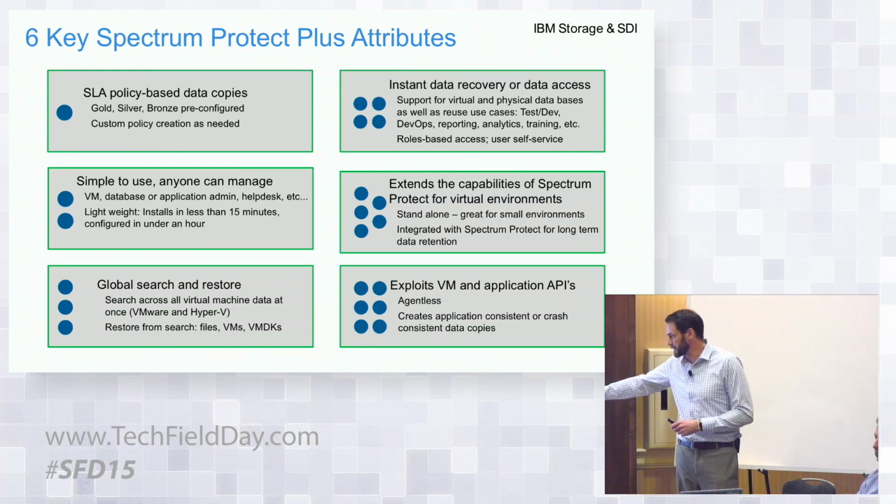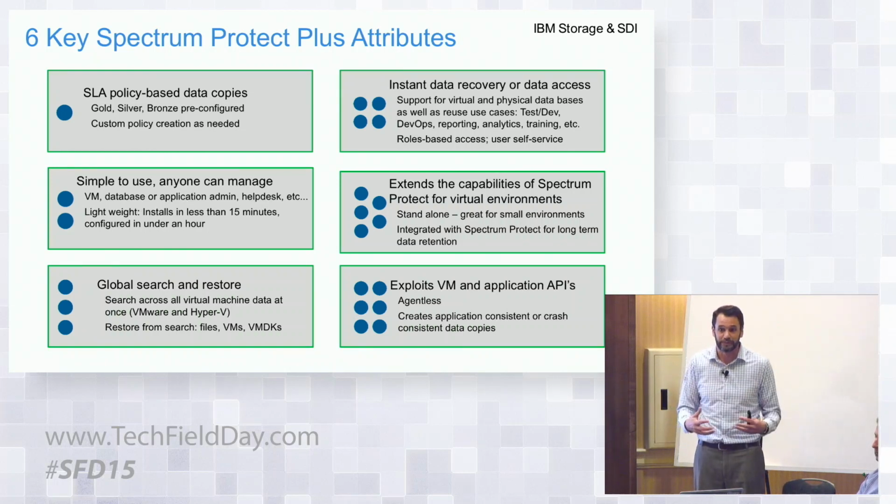Again, we do extend the capabilities of Spectrum Protect. Again, from a positioning point of view, we view Protect Plus as short-term operational recovery and backup, as well as enabling these types of use cases we described. But when you have the need for long-term retention and archive capabilities, we have direct capabilities via Protect today. And I can even talk about kind of where that's going to evolve.